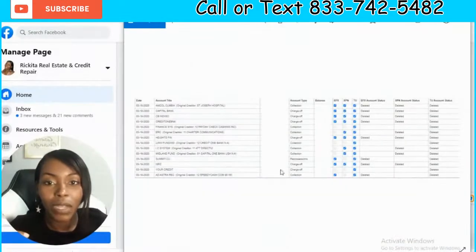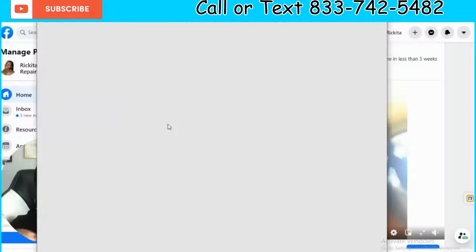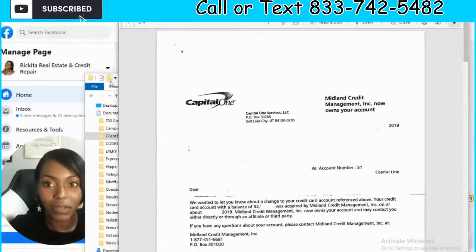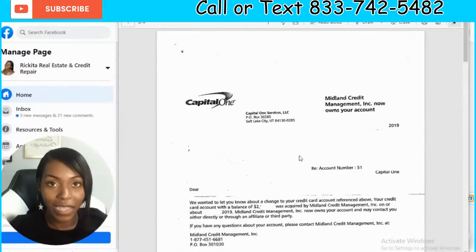But let me pull up too. Let me see if I can pull it up, if it wants to let me pull it up. Okay, here we go. So let's look here at this account. Let me close this out so you guys can see. So this is the letter that the client got from Capital One. They got it back in 2019, right?